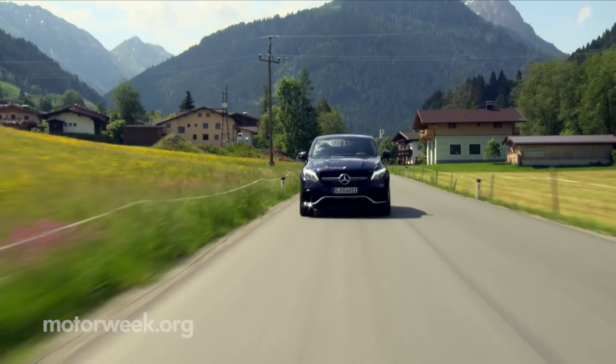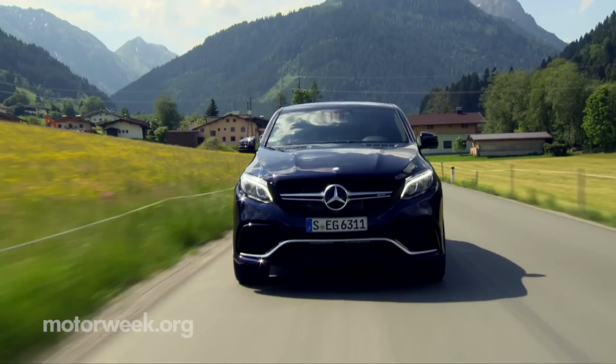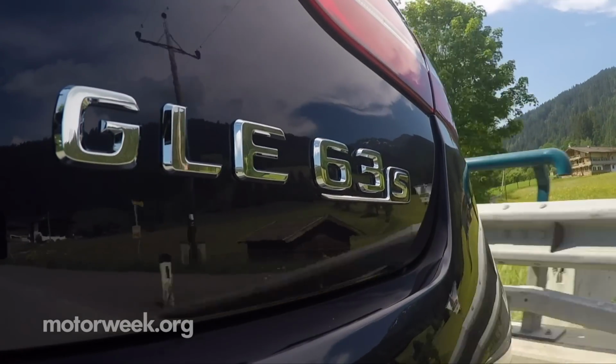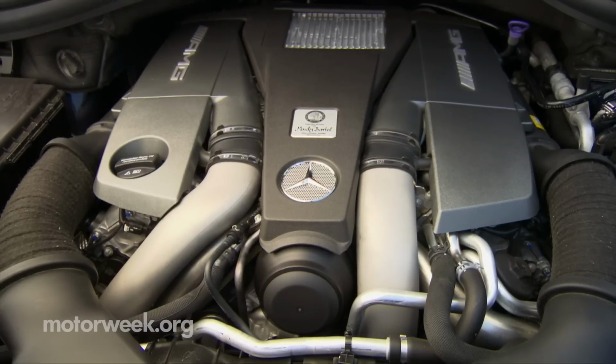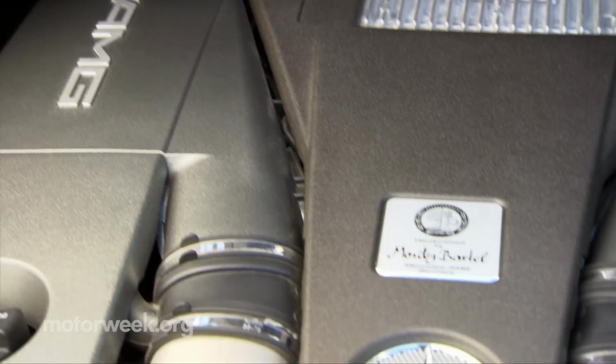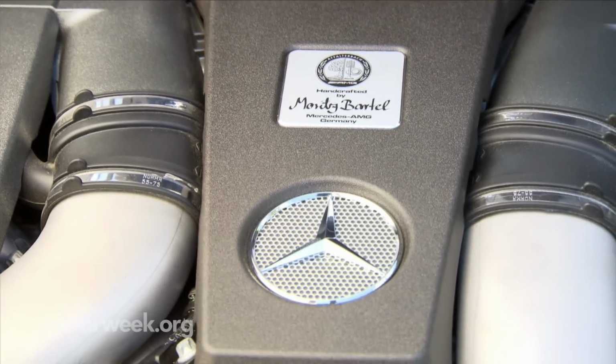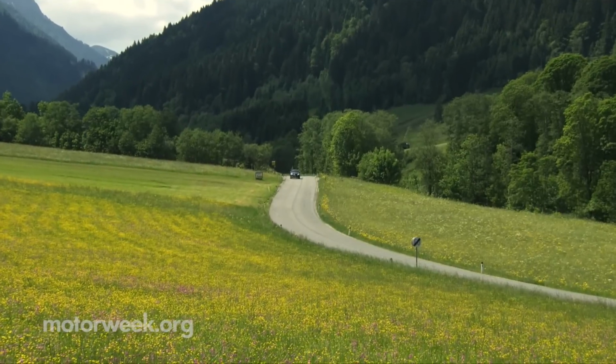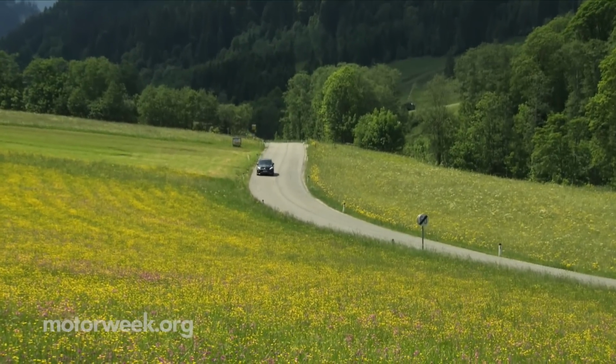Of course, if the 450 is still too tame for your taste, there's always the AMG GLE 63S. Using the 5.5-liter V8 twin turbo, the GLE 63S cranks out 577 horsepower and 561 pound-feet of torque. That should be enough whoop-ass to answer any questions your neighbors might have about your decision making.